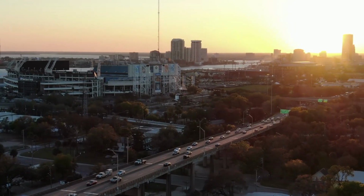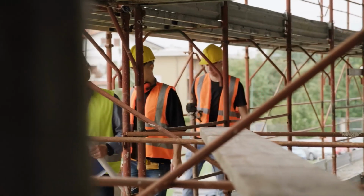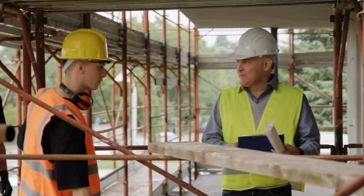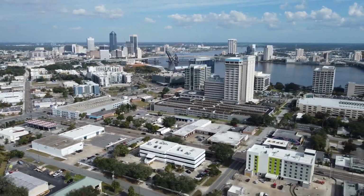Here's what securing local jobs means for the community. Over 10,000 local construction jobs. Jobs that'll put food on the table, pay mortgages, and keep money circulating right here in Jacksonville. Apprenticeships for young workers, because this isn't just about jobs today, it's about creating career paths for the next generation. A stronger local economy with higher paying union jobs, meaning workers get fair wages, better benefits, and job security.